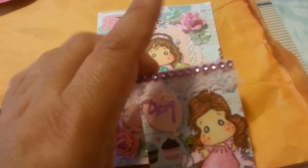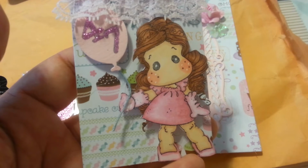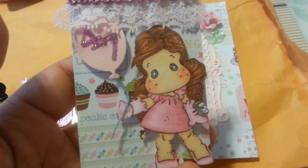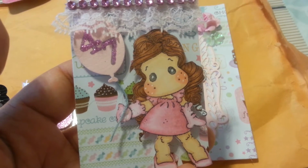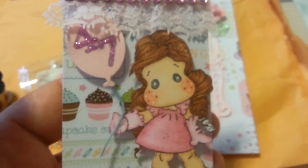First off, she made this gorgeous, look at that. I don't have this Magnolia, but she is super cute. Oh my gosh, she's so cute. I love her, and it's got a 47 on a balloon. I love this paper. Look at the little candies. That is so cute. Dulces. And it's pink, baby blue, creams, whites, my favorite colors. It says handmade by Adriana, Crafty Adriana. Thank you, Adriana. I love it. Super cute.